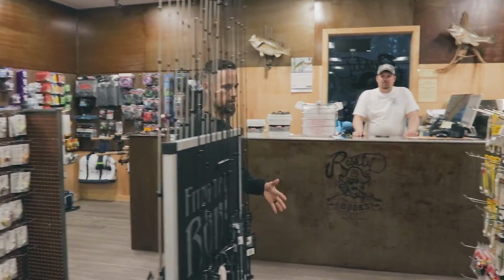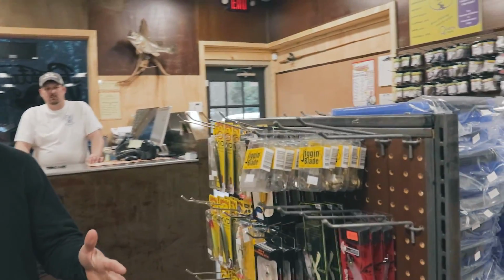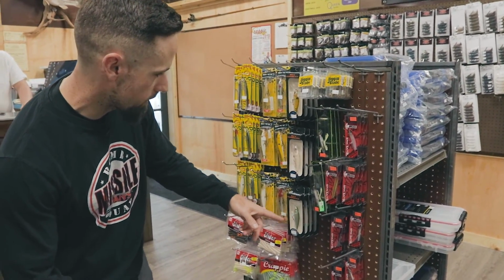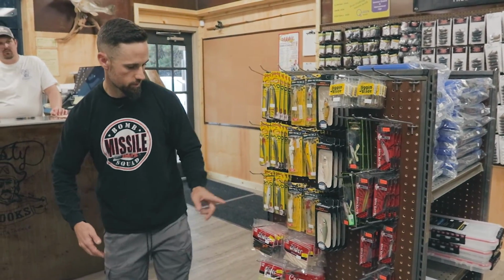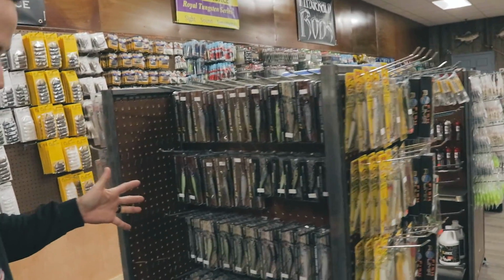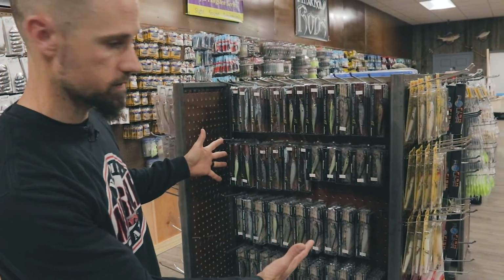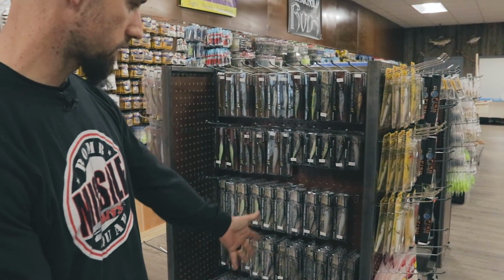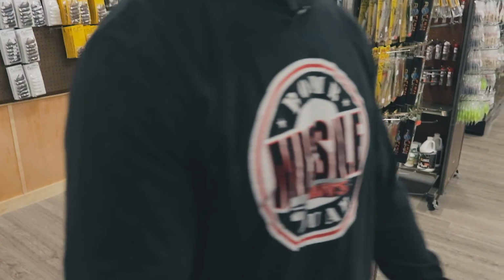Oh, we can't miss this right here. We got the different spy baits right here. A couple Spro jerkbaits, and then a lot of anglers want to see this when they step into an independent tackle shop. You got a hell of a selection of your 110s from Megabass. Got all kinds of different, the regulars, the plus ones, the juniors.